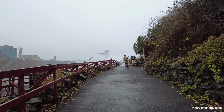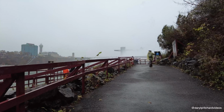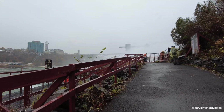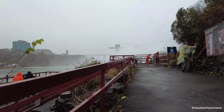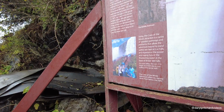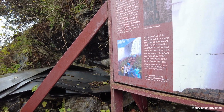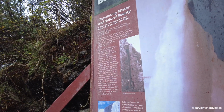Really nice walking along these dedicated pathways that we've got here. I wonder what time these blokes in these orange coats actually work till. There's another sign there telling you different things about Niagara Falls.